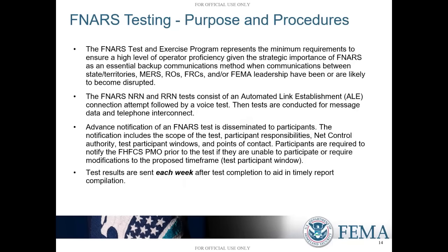Okay, so the testing purpose and procedures. The FNARS test and exercise program represents the minimum requirements to ensure a high level of operator proficiency, given the strategic importance of FNARS as an essential backup communications method when communications between states, territories, MERS, region offices, FRCs, and or FEMA leadership have been or are likely to become disrupted.